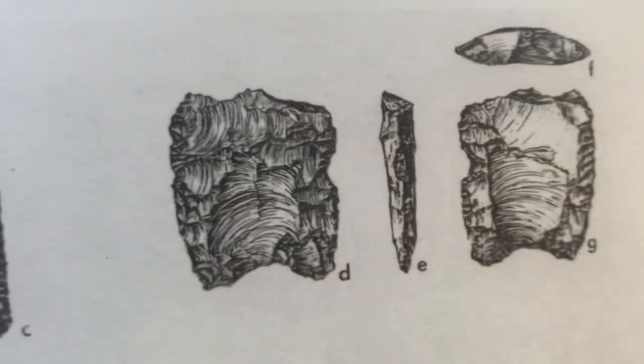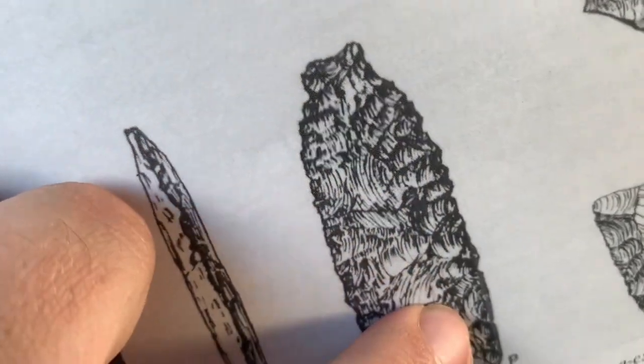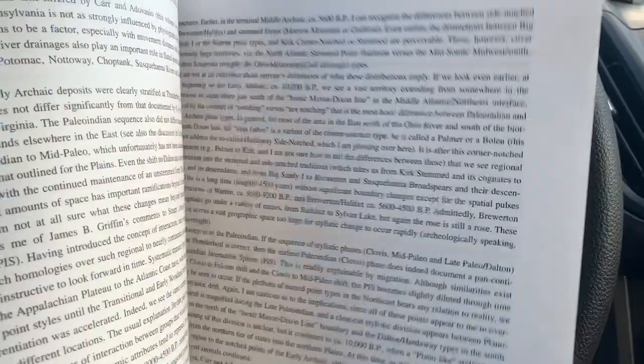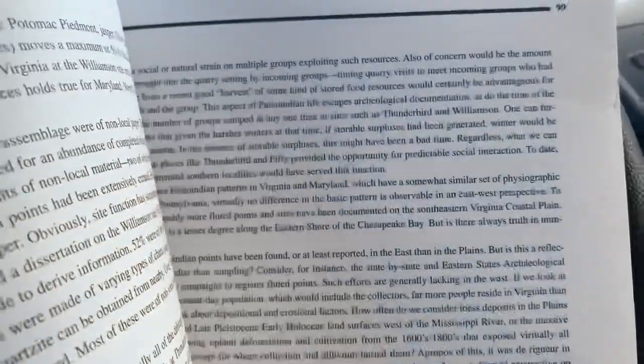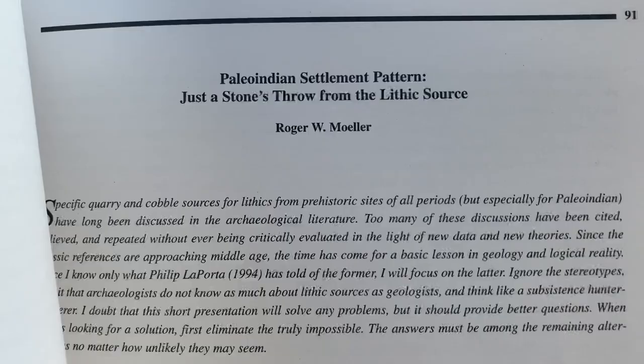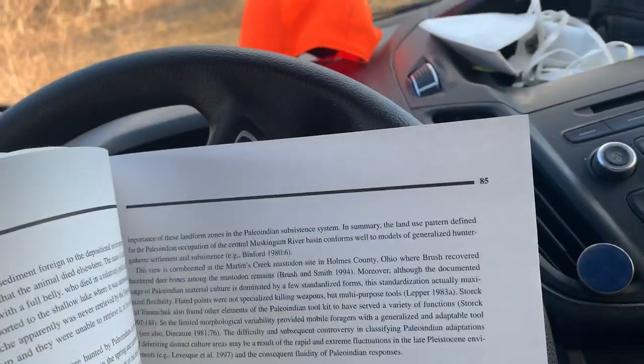Here's some more of the type of stuff that I replicate. I could always tell when an edge has been resharpened on these artifacts. You see those steep flakes taken. A lot of these are specific sites, and I don't really feel like getting into specific sites. Like this one, what I just went over, talks a little bit about specific sites, but that's not incredibly helpful.